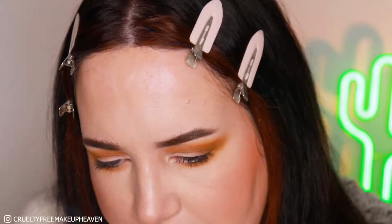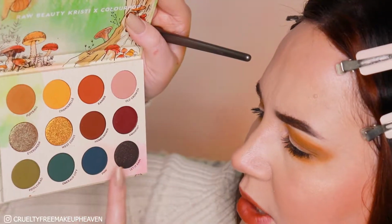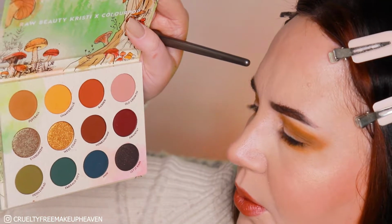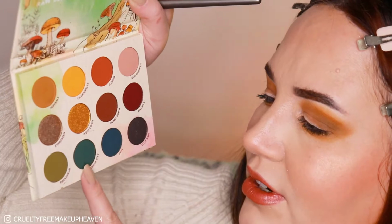I'm going to use this kind of dense packing brush now. This one is by Anastasia, from the Ocean series, and it's the 215. I'm doubting between these two because I want to work towards the blue maybe. Let me put down Emerald City first and then see if I need Fiddleheads to get a transition going.